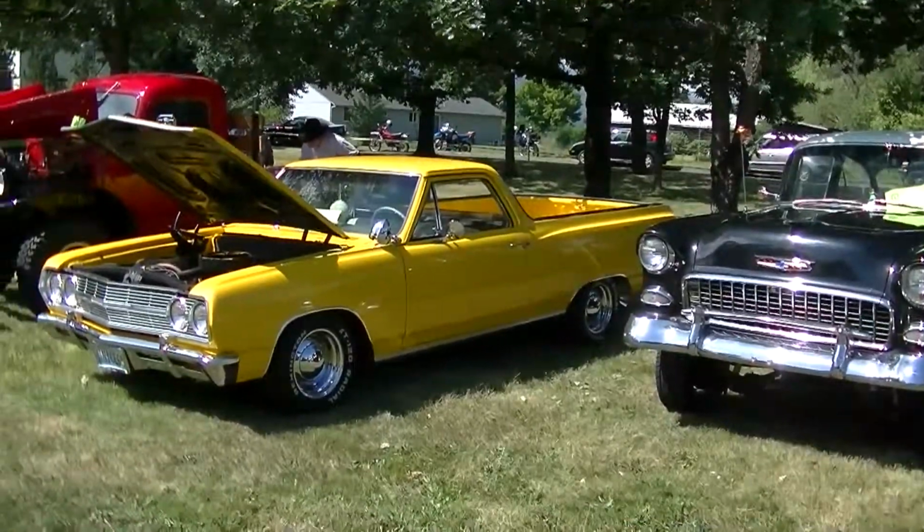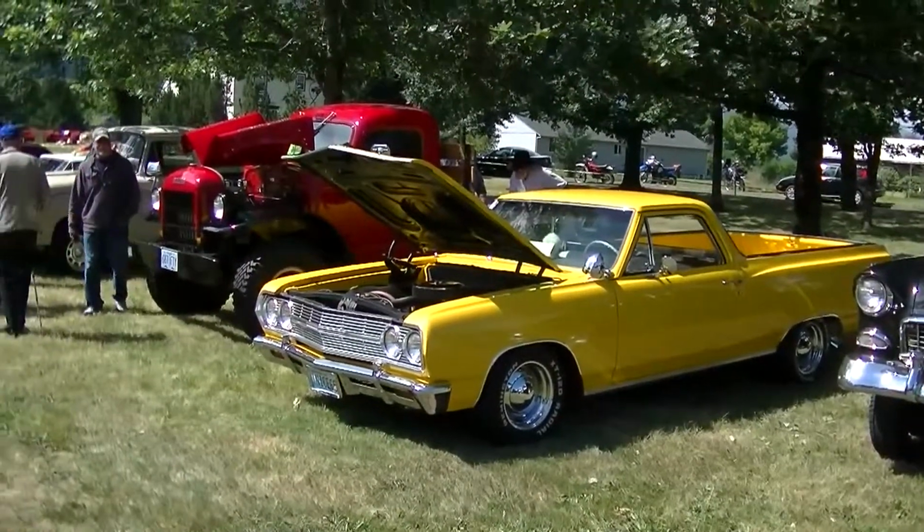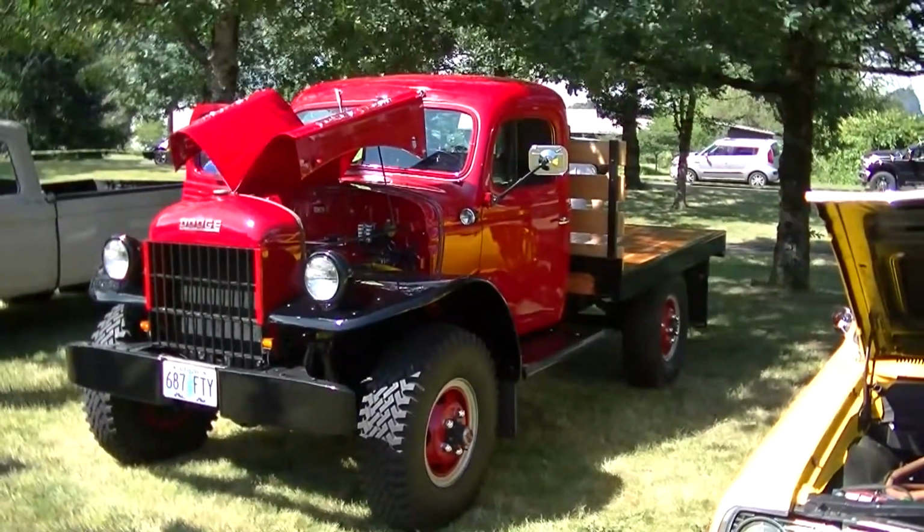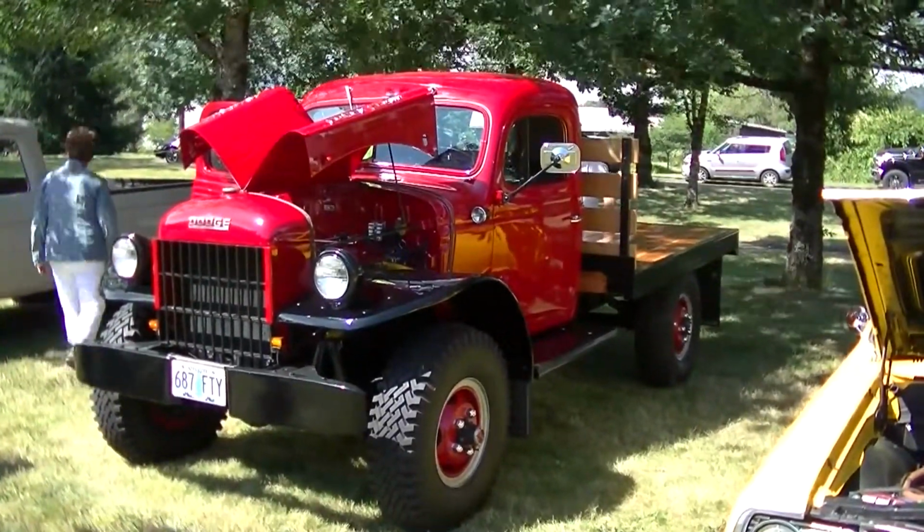Oh, look at this one. I like this one. That's beautiful. That'd make a good farm truck, wouldn't it? Yeah, it'd make a wonderful one. Too bad, it's too nice.